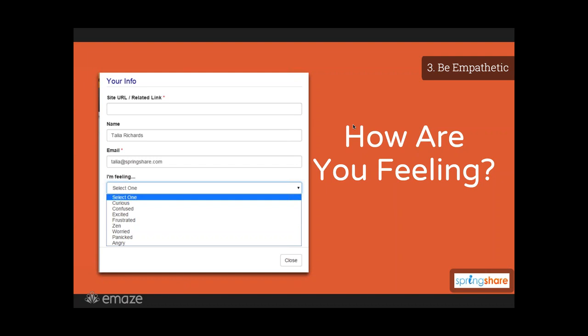So if somebody is zen, my language and my interaction with them is going to be totally different than if somebody indicated that they were worried or panicked or angry. In addition, anybody who selects worried or panicked or angry automatically gets jumped to the top of the queue. We want to deal with emergencies as if they were emergencies. We don't want to route people who are in a full triage mode and have them wait 2 to 3 hours for a response back. So people who select any one of those 3 options automatically jump to the top of the queue.